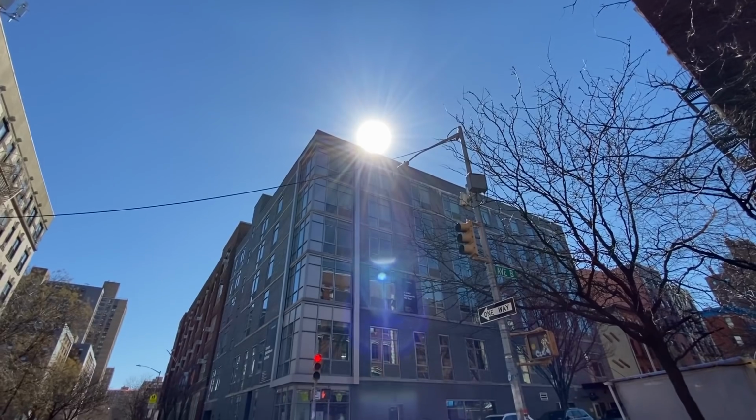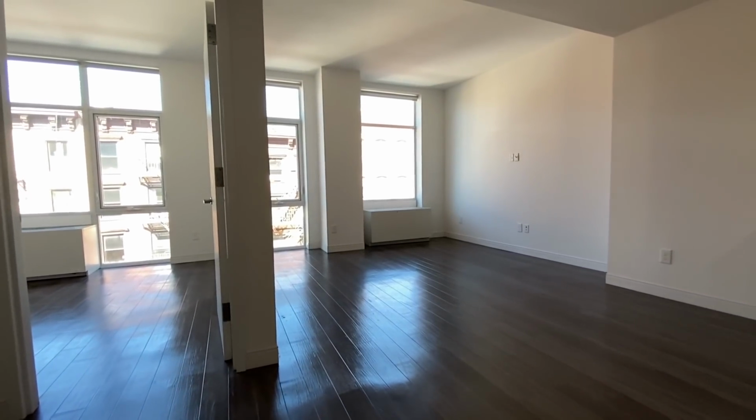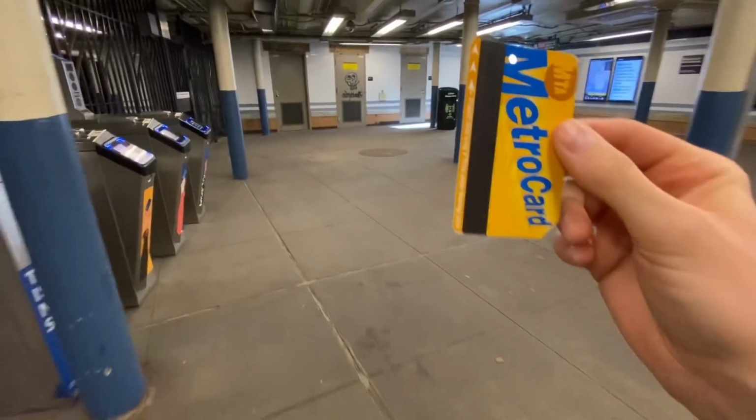Normally, living in the Village means that you're living in an old, tired building. But not today, because we're headed to one of the few luxury buildings in the neighborhood, and the apartments here aren't that expensive either, which is kind of shocking considering how nice and new everything is. But with luxury apartments, there's always a premium attached to the finishes and to the rent. And if you're gonna pay more for these over the rundown dumps you can also find, is it worth it? Let's go find out.